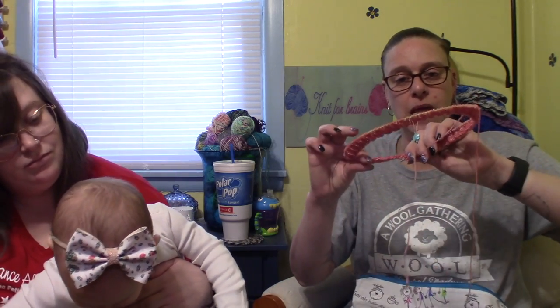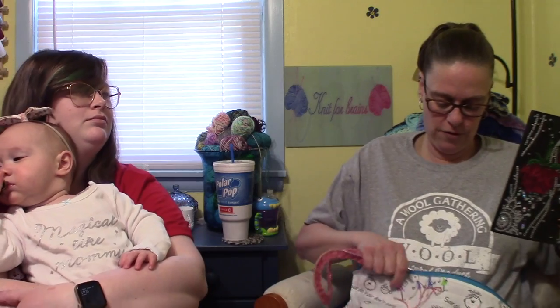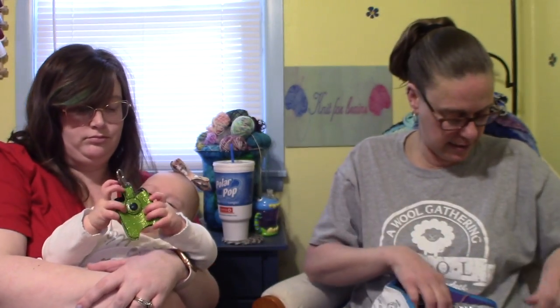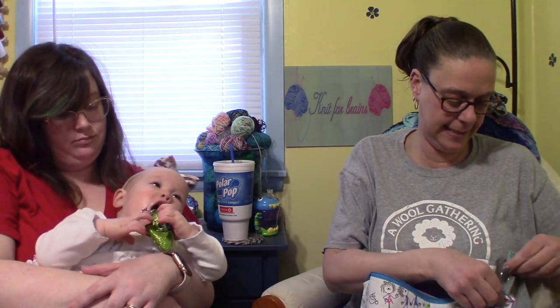I was going to do this. I pretty much have the pattern written out. I just need to actually knit it. But it's not a priority. It's just going to be worked on here and there. I'm using my notebook that my sister gave me that I did the diamond painting on for writing stuff in. And that's all my WIPs. That's what I've been working on, guys.